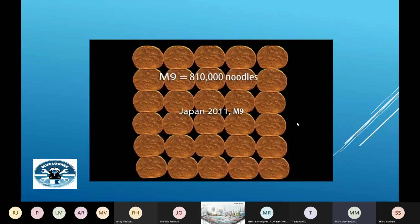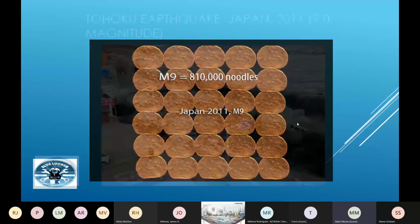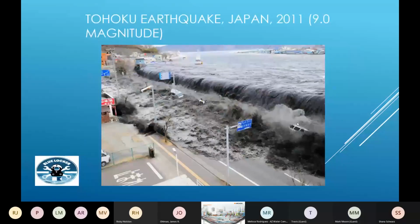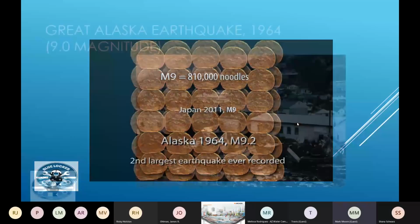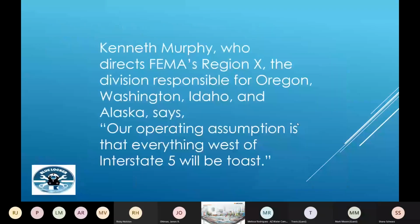Japan just went through this in 2011. Here are pictures of the tsunami coming into Japan. The largest earthquake we've had in the United States was Alaska in '64. Here's a picture from that. This is a little chilling. Kenneth Murphy, who directs FEMA's Region X, the division responsible for Oregon, Washington, Idaho, and Alaska, says, our operating assumption is everything west of I-5 will be toast.